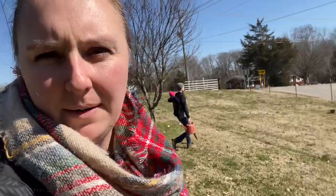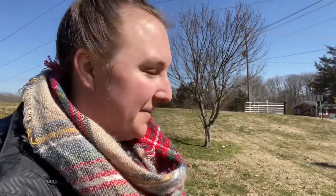So I think we're excited and crossing our fingers a little bit that we don't have some problem that we don't know about already. But we are about to grab some shovels and plant these blueberries. So let's do it.